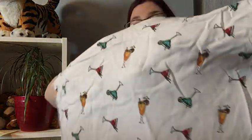So yeah, I don't know what to make with that, but it's really fun and I love it. And I do remember seeing it and thinking I have to have that. It's super cute. But yeah, I just don't know what to make with it. So if anyone's got any ideas for that one, let me know down below. So let's see what the next question is.